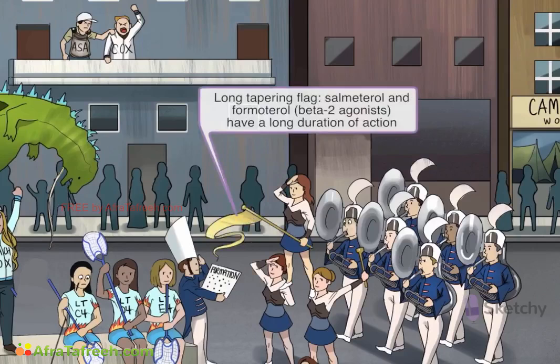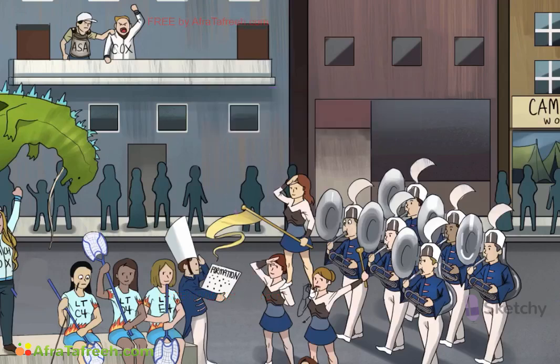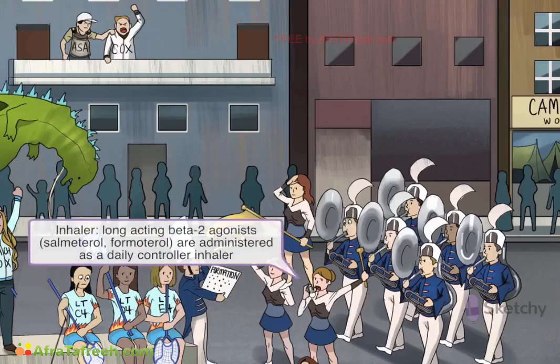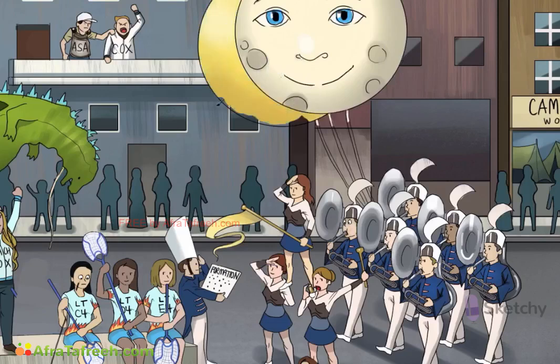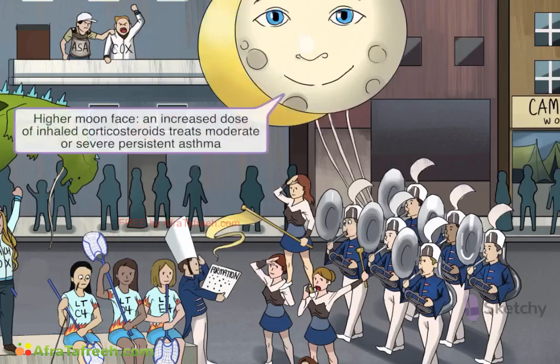Our recurring symbol for prolonged serum half-life is a long tapering flag that depicts the significantly extended decay graph, this time held by the saluting baton leader. LABAs can be given as a daily controller inhaler and are always combined with a regimen of inhaled corticosteroids. Speaking of corticosteroids, besides adding a LABA, step-up therapy for persistent asthma can also involve increasing the steroid inhaler dose.